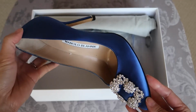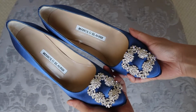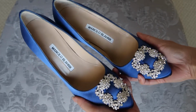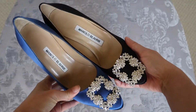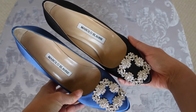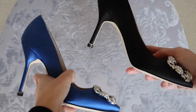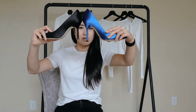So I'm really glad I did, because that way I can give you guys a comparison of how the sizes fit. And then also when these shoes showed up, they were different heights. So the blue ones are 105 millimeters, and then the black ones were supposed to be 105 millimeters. I could have sworn that's what it said online when I ordered these. However, they showed up, and as you guys can see, they are a lot shorter.